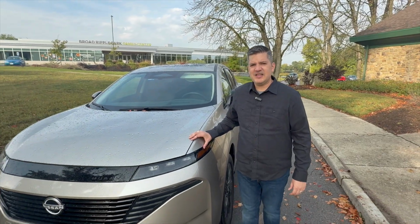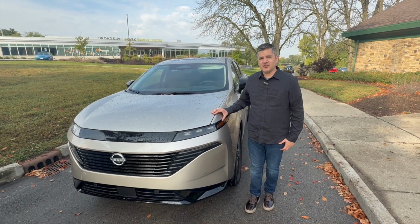But not to get too upset about it, because Nissan's still going to give us a vehicle with all that EV style, but with a gasoline engine. And it's the vehicle we have this week, the 2025 Nissan Murano Platinum Edition. Let's go have a look at it.